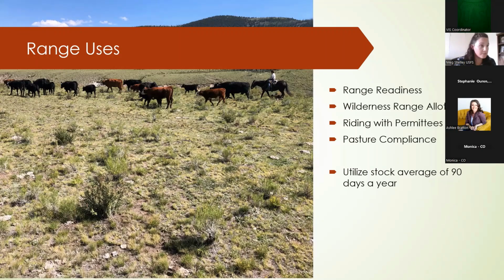We ride with the permittees. So this is a picture from last summer up in Saguache Park. The cowboy on the black horse is a permittee, and he's moving cows. And we use this as an opportunity to not only build relationship with our permittees, but to see the landscape from the eyes of the cows, see those stock trails that are not being used by the public, and how we can better manage our landscape and pasture compliance to make sure the cows are in the right place at the right time, adhering to all of our plans, finding the cows in those honey holes that not very many roads or trails go to. And so we use our stock an average of 90 days in range for the summer.